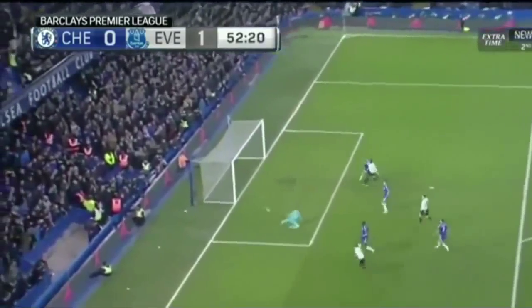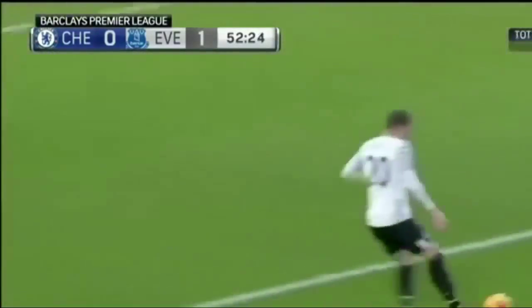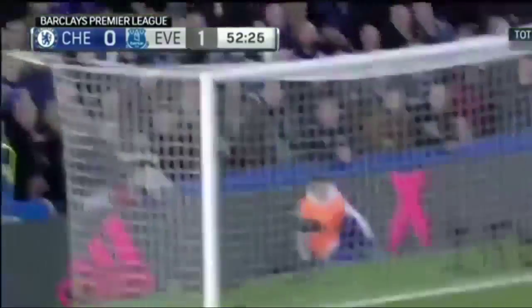Barkley takes it onto his left. Got to go across the keeper. Goes near post and hits the post. This one's got to go across the keeper. Good strike, but you're not really going to score on that side.